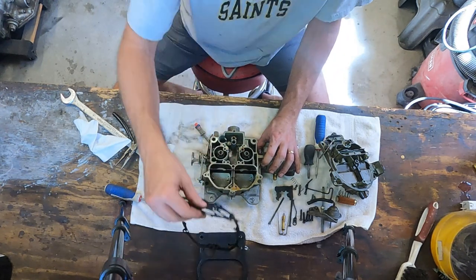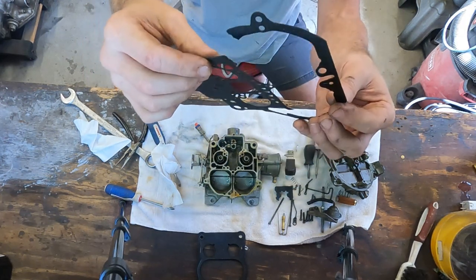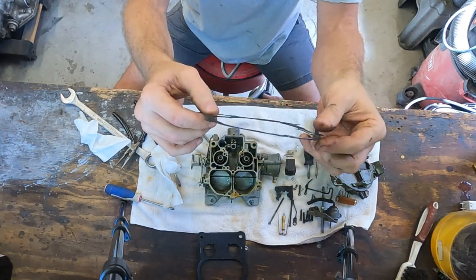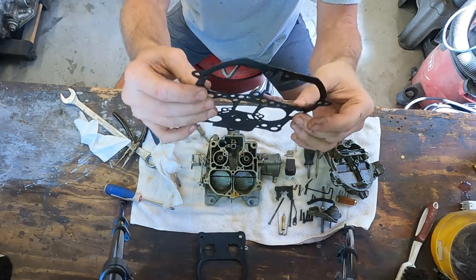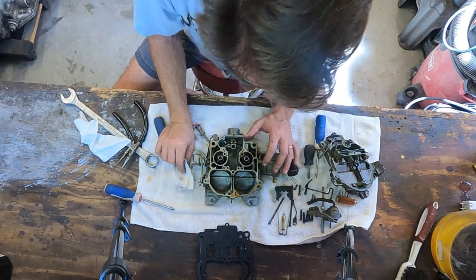I did tear the gasket on the way out, which is, that's fun. So I don't know if I've got another one, but if I don't have another one, I'll make this one work some sort of way. We'll find a way. I'm not going to let that stop me.